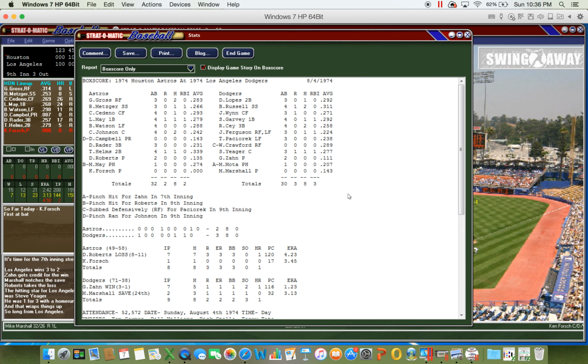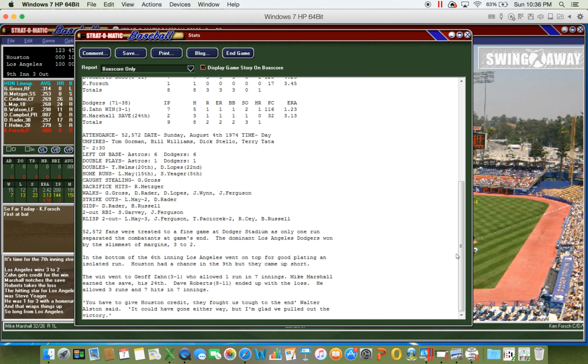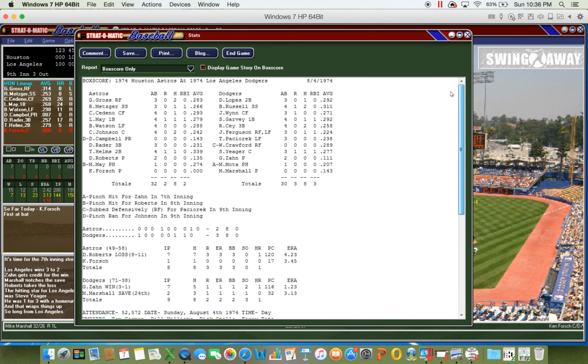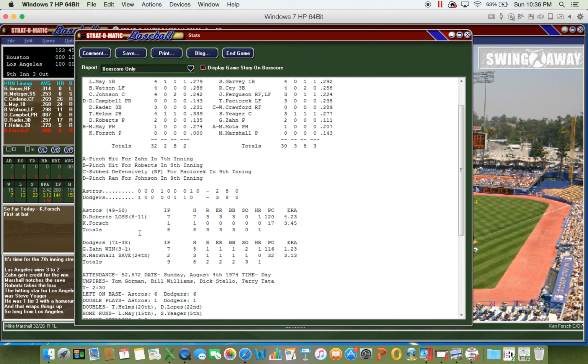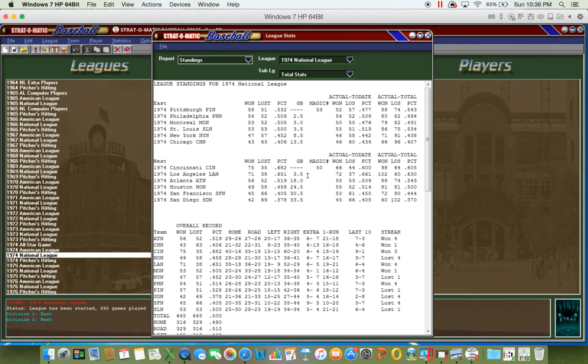His 24th of the year. Here's the box score. Marshall 24 saves. Rau goes to 3-1. Allowed just 1 earned run in 7. Again, very effective. Home runs in the game by Lee May for Houston and Steve Yeager for the Dodgers. Here is the game summary there. And LA moves to 71-38. They will be 3.5 games now behind the Reds, as you can see right here.